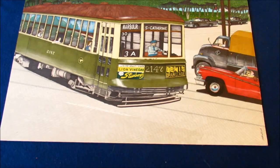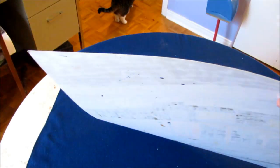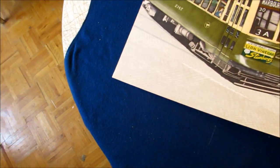Okay, speaking of Montreal history, transportation. Now you see what happened was I went and bought some heavier gauge paper, like a Bristol board paper, from an art store.